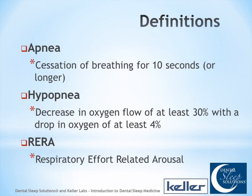Well, apnea means cessation of breath. Basically, to be defined as an apnea, we're measuring the airflow going in and out of a patient's mouth, and they quit breathing for 10 seconds or longer. I mean, it could be 20 seconds, 15 seconds, or 40 seconds, but that's defined as an apnea.